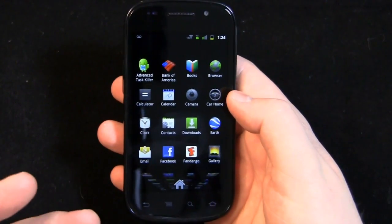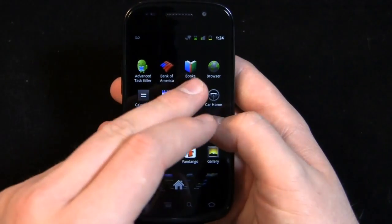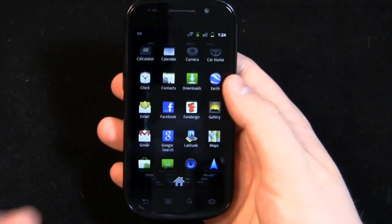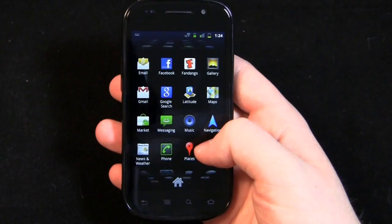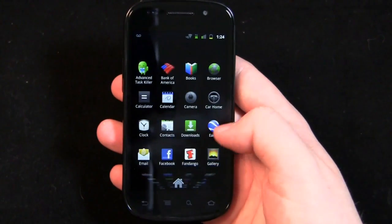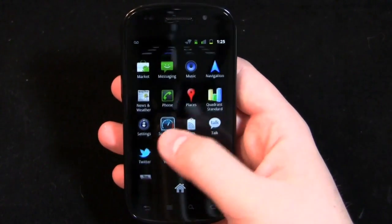But you get a lot of Google stuff out of the box like you did with the Nexus S on T-Mobile, or the AWS version, like books, browser, downloads, typical Google stuff. I've installed some apps on this, but you'll see things like Latitude, Navigation, Google Talk. Other than that, it's pretty clean. You don't get Google Earth. Now, the downside is if you want to go in here and uninstall these, you can. I mean, they're stock Google apps.